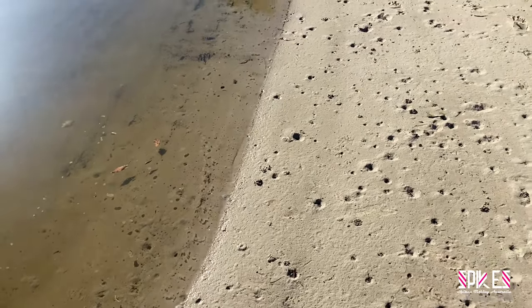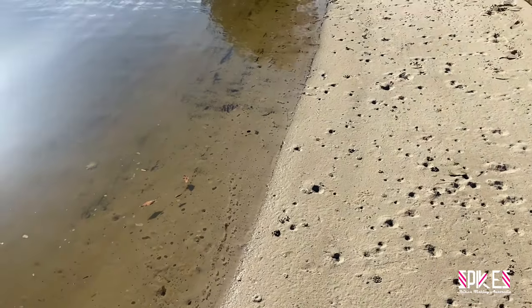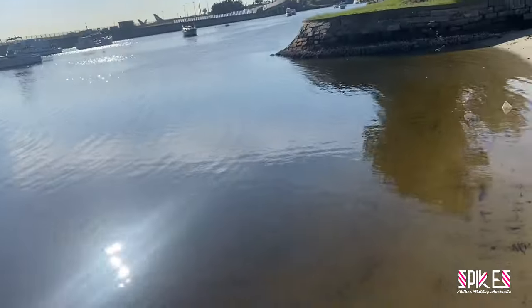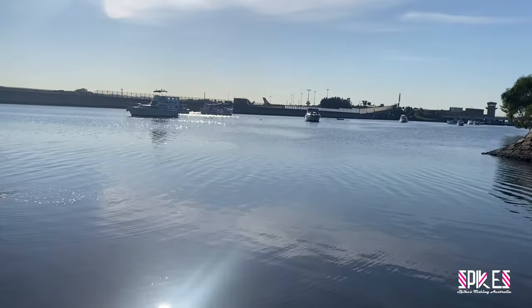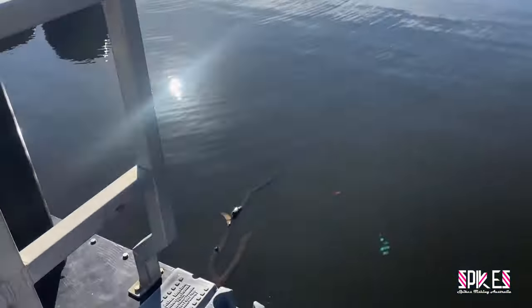Water update. It's clearing. It's still yellow, but it's certainly clearing. There is almost 1 meter of visibility. Pretty safe to say. Beautiful, beautiful morning.